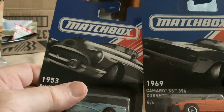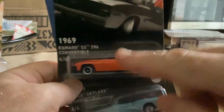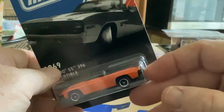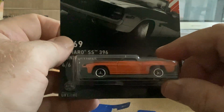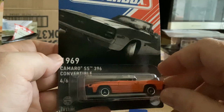Keeping with Mattel, Matchbox has this convertible series, and out of it, this one here is my favorite. Kind of looks good with the orange and the black, even though it's black bumpers. I wish they were kind of chrome, but I like the wheels they put on these. So this will be the 69 Camaro SS, 396.